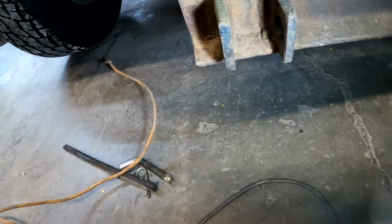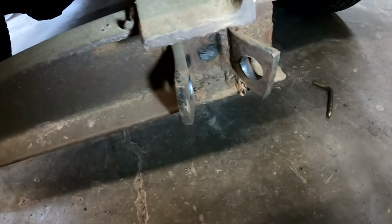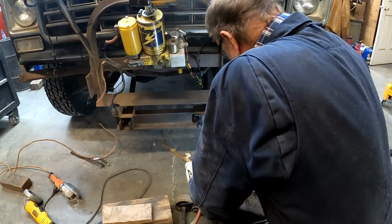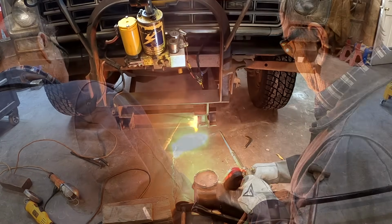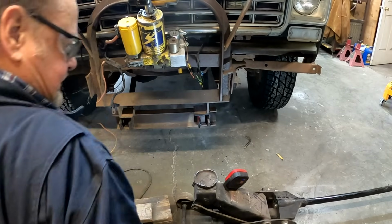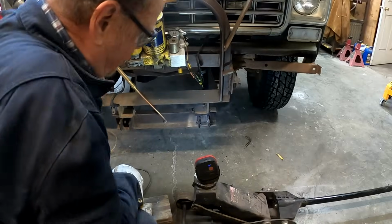I'm going to get the hot wrench out and straighten these guys up. That should look like that. Should be fairly parallel, and as you can see, that's not parallel. So I'm going to put the hot wrench on it and beat on it a little bit. I think that's just about good enough for who it's for.